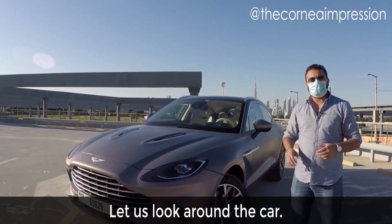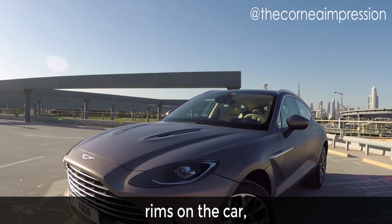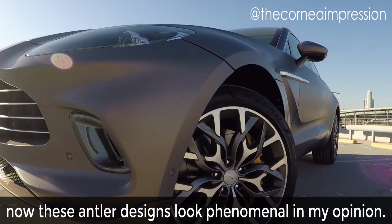Let us look around the car. Now, the other interesting design bit are the 22-inch rims on the car. Now, these antler designs look phenomenal in my opinion.